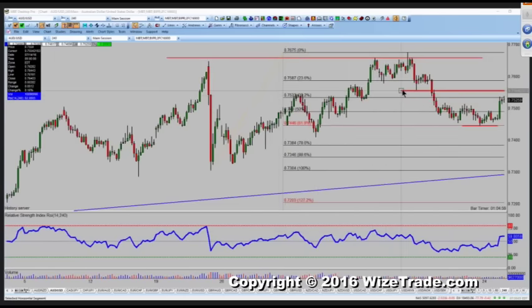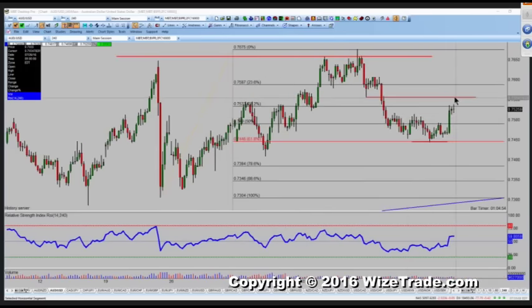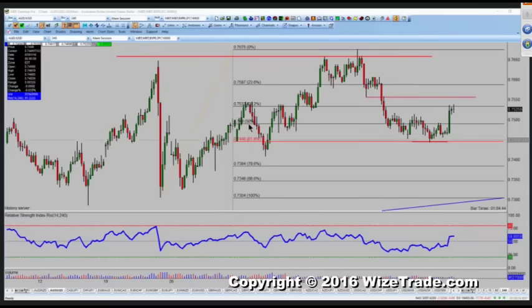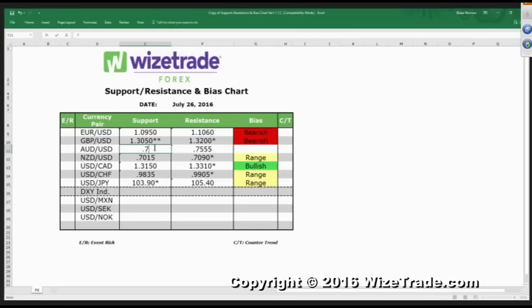I would think that any move up to here is probably not a bad area to be on the short side of the Aussie. 75.55. Support, 74.50. It's just range bound.